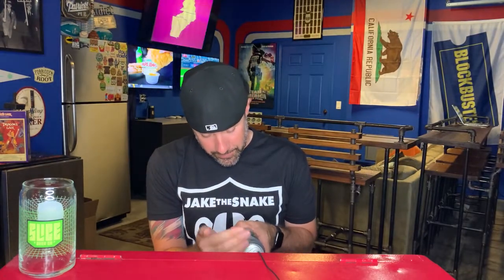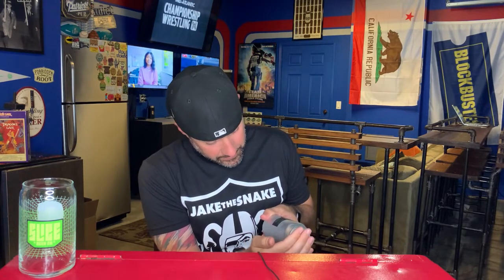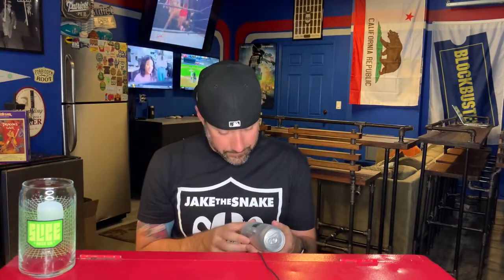So, Nature's Holiday West Coast IPA. It is, per the label, 7%. It says a delicious escape in a 16-ounce can. West Coast IPA with Nelson, Simcoe, Citra, and Enigma. I don't know much about Enigma. I know that I love Citra and Nelson hard. And I also love Simcoe. It's funny, we were just talking about Simcoe hops in one of the reviews we did today. I was like, do people still use Simcoe hops in hazy beers? They still use them in West Coast beer.